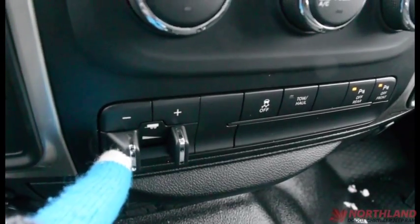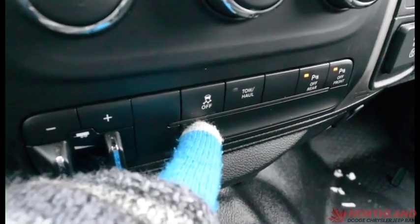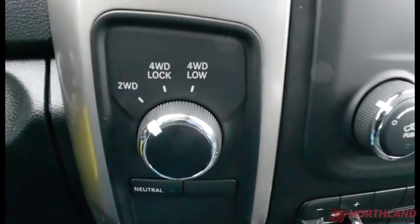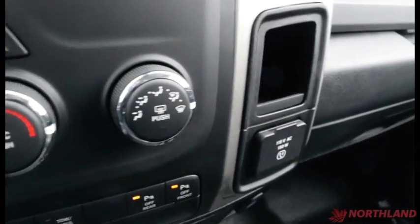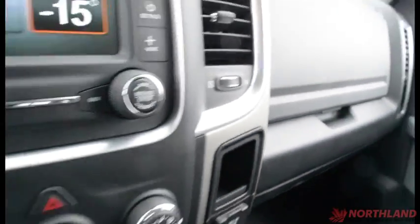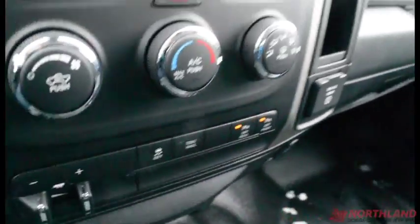And then down here we do have our trailer tow. We have our traction control here, our tow and haul mode, and then our park assist right there. This guy is the control over the 2-wheel, the 4-wheel lock, and the 4-wheel low. And then we do also have a plug-in right over here if you did need it with a little bit of extra storage. Under here you do have this guy, which is a little bit of extra storage, and a plug-in here, and a USB plug-in right over here.